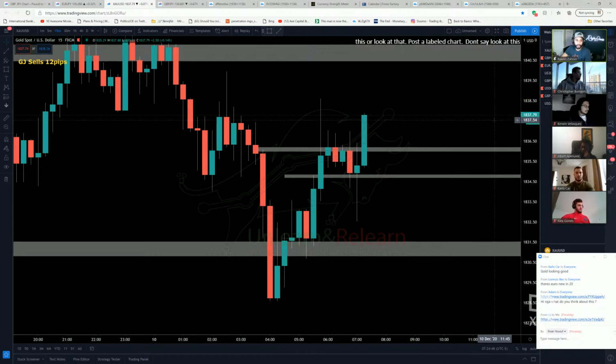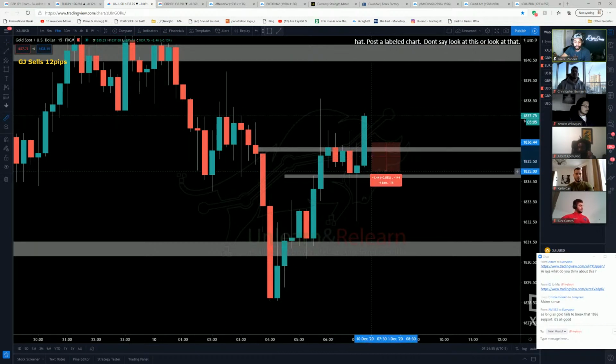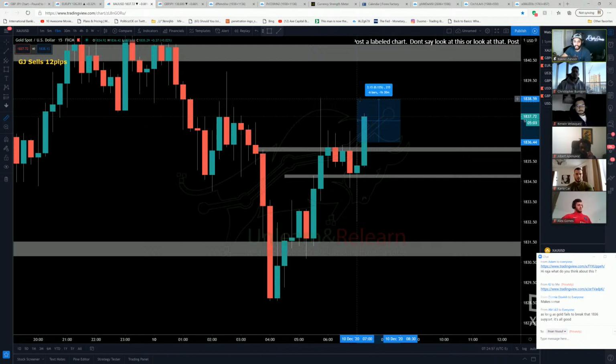This is why, when you really look at impulse entries, you can really work on your risk reward based on impulse entries. Because from here, what was it? The stop was like 14 pips, and the first target is like 21 pips away, and then 30 to 34, 35 pips away.